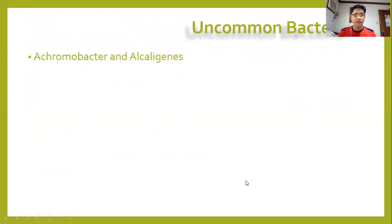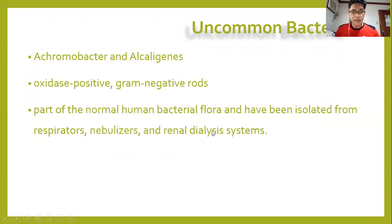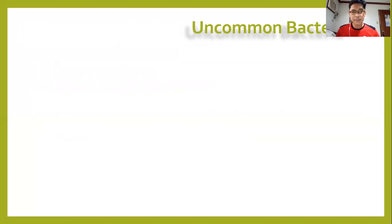Your Achromobacter alkaligenes are oxidase-positive gram-negative rods, which are part of the human bacterial flora and have been isolated from respirators, nebulizers, and renal dialysis systems. They are occasionally isolated from urine, blood, spinal fluid, and wound abscesses.